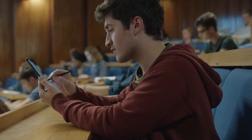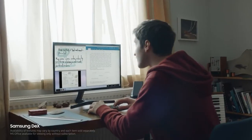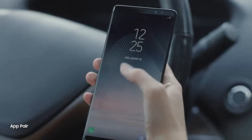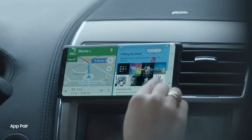With Samsung DeX, you can have a PC-like experience from your phone to your monitor. You can also launch 2 apps at once on the big screen to conveniently go through your everyday routines.